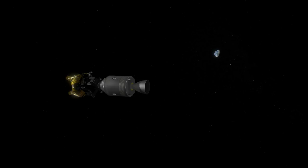This is Apollo Control at 54 hours, 6 minutes. Apollo 11's distance from Earth now is 172,748 nautical miles, traveling at a velocity of 3,260 feet per second.